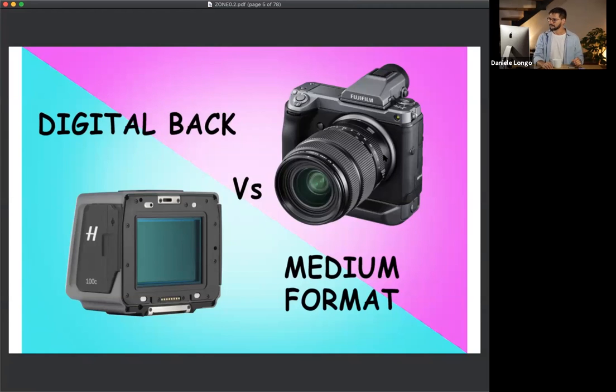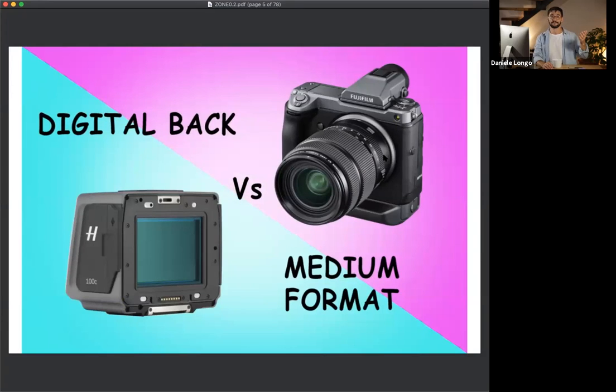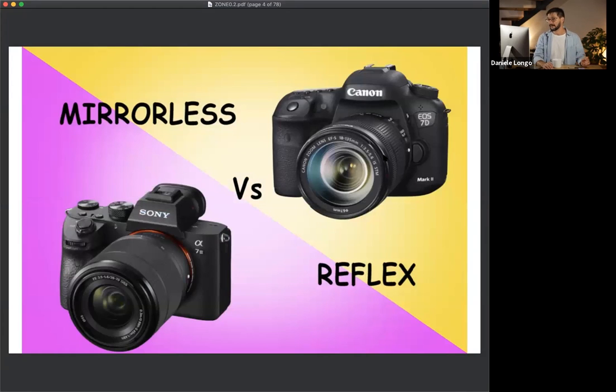Okay. So quick recap: crop sensor versus full frame. The smaller the sensor, the cheaper; the bigger and larger, the more expensive, but also the better. And that includes going all the way up to medium format cameras. Then we have mirrorless versus reflex. Mirrorless today are probably the most sold cameras, and they have a couple of specs higher than the DSLR when it comes to focusing and when it comes to previewing your exposure while you're framing. And those are the two major things today.